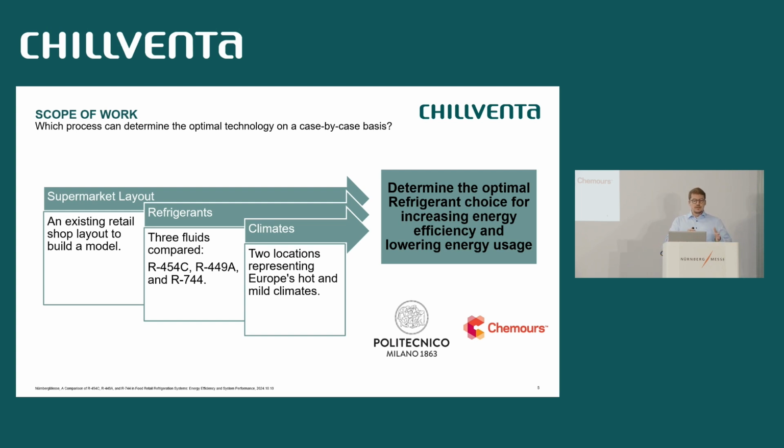Considered here was the supermarket layout. They used an existing store layout from a supermarket, and based on this, they developed the model. They used three refrigerants, which were compared in this study: again R-454C, R-449A, and R-744, based on two locations representing a hot and a mild climate in Europe, namely Milano and Palermo in that case.